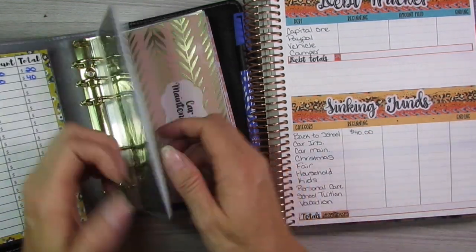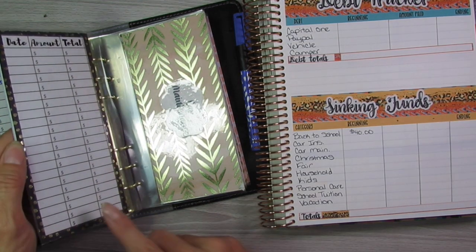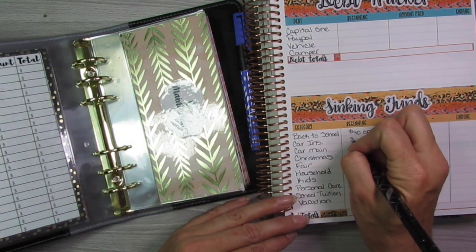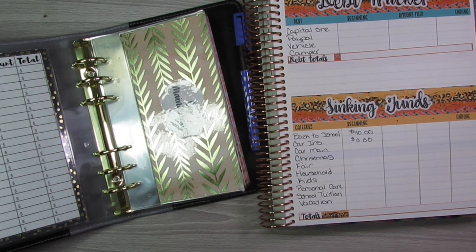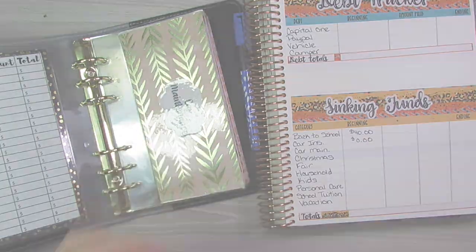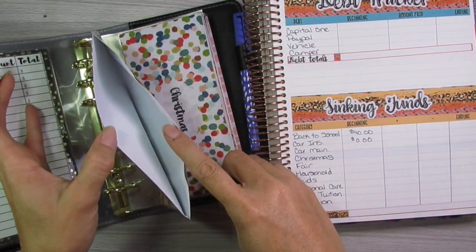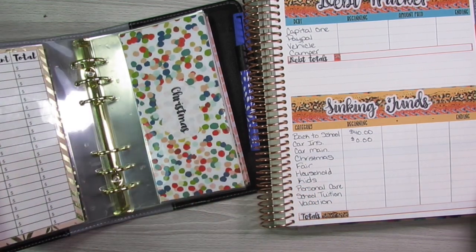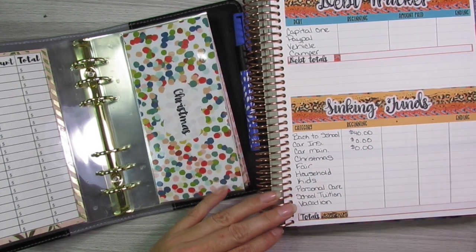So next we have car insurance. Now I just paid my car insurance, so this one has nothing. So car insurance is $0 going into September, and then like I said, I will start replenishing that for the next payment, which is in 6 months. Okay, car maintenance is next. I just paid my registration on my car as well, so this envelope is empty, so car maintenance going into September is also $0.